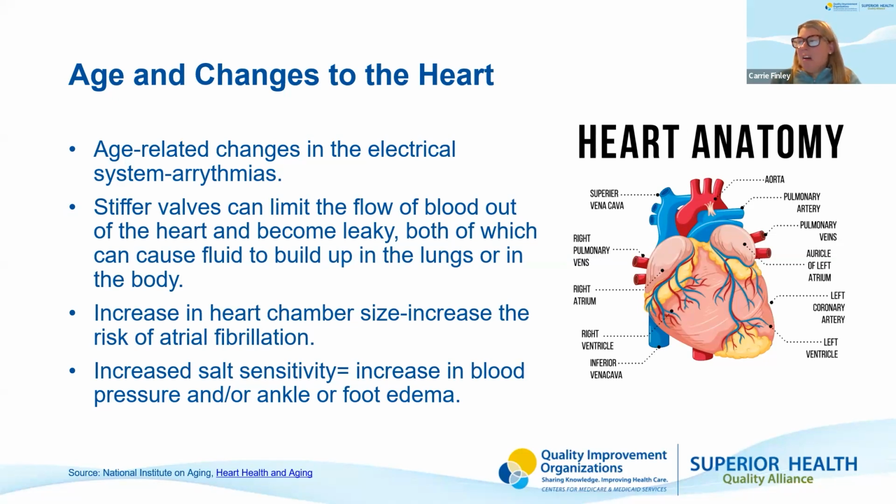those can also become thicker and stiffer. And stiffer valves can limit the amount of flow of blood throughout the heart, and they can also become leaky, which can result in fluid building up, and then also increased swelling to the lungs, and then you'll find that in our lower extremities too, like our legs, feet, and abdomen.